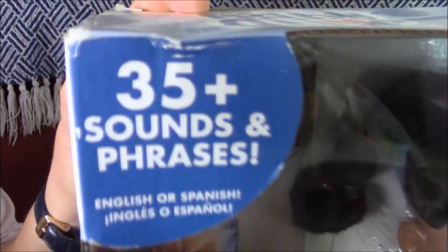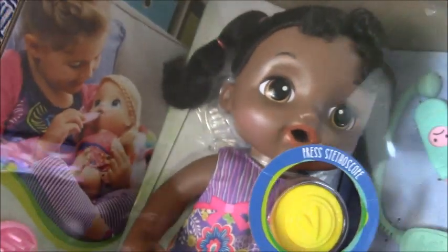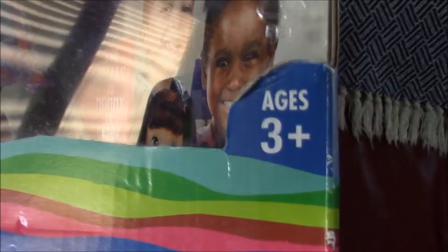Actually, there's 30 plus 35 sounds and phrases. And it's in English or Spanish. It's ages 3 and up. Of course, you can get these off eBay and Amazon. I think I said that. Three AA batteries. And that's the top of it. That's the side.